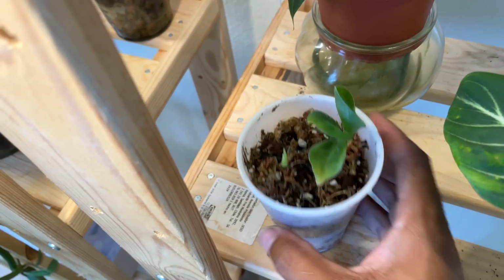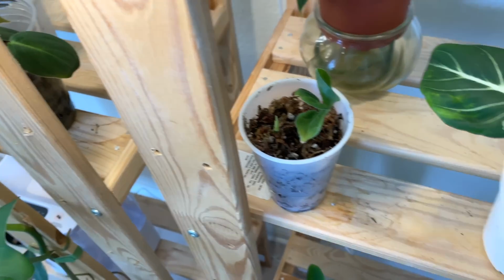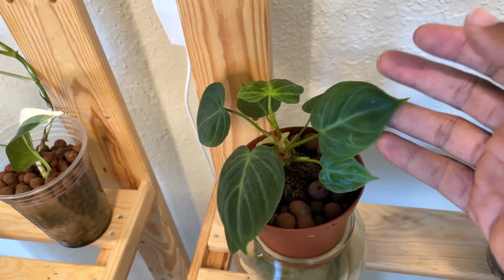And there is another propagation of Aglaonema pictum tricolor. Those are coming along just fine. Next plant, we have a philodendron El Choco Red. This is an old propagation from the past.